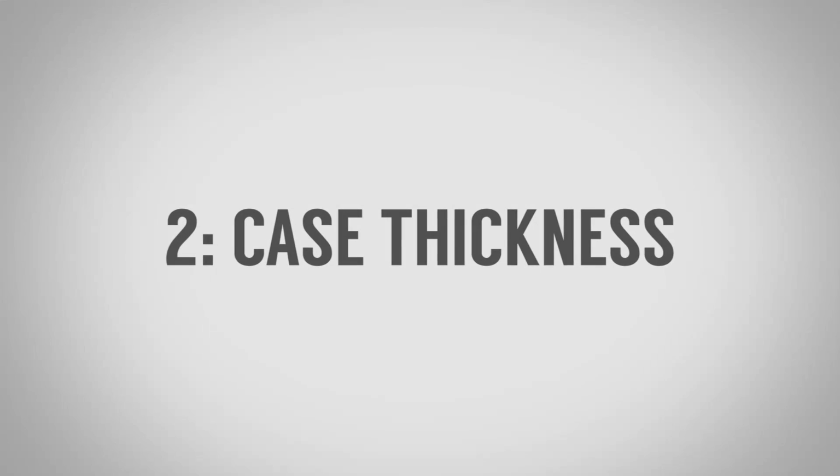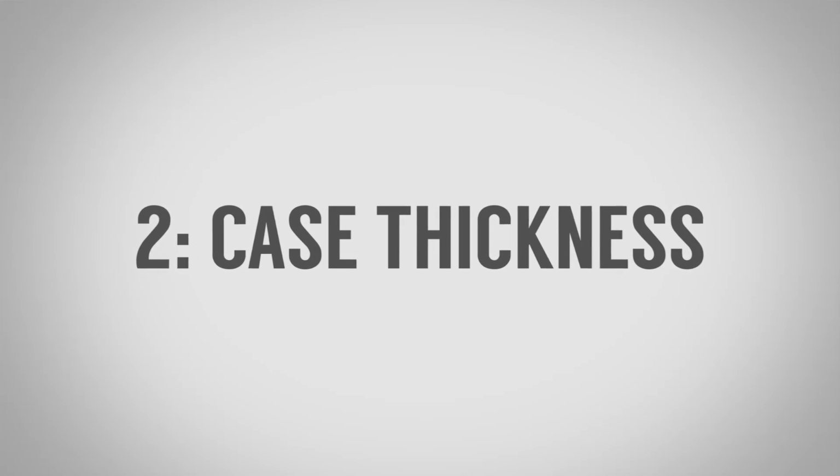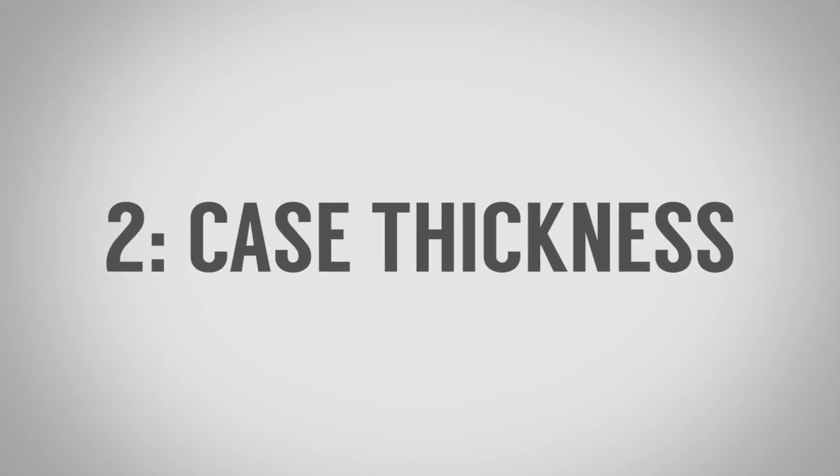Now, the next thing you want to look at is going to be the case thickness. Case thickness is often directly correlated with the case diameter.